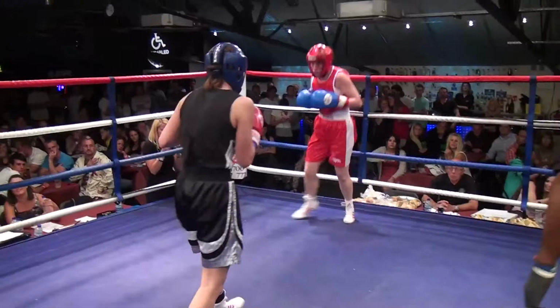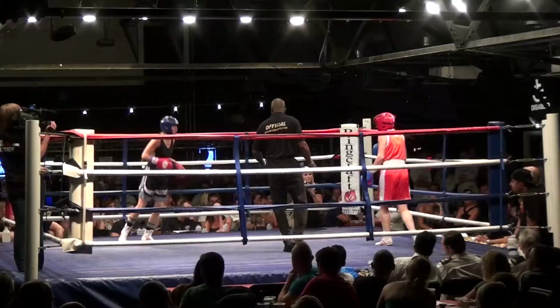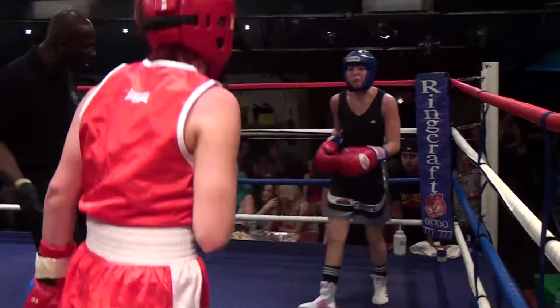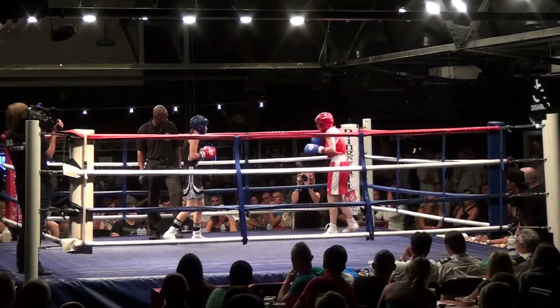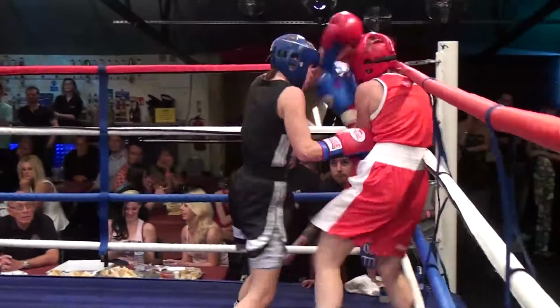And it's Churcher trying to force the pace here and trying to force the issue. Churcher the one pushing forward now. Stalking Owers, Owers using the ring apron. And again, it's that right hand of Churcher that's the danger here in the second. And again, good right to the body, followed by a right to the head from Churcher.